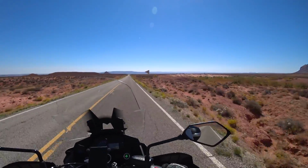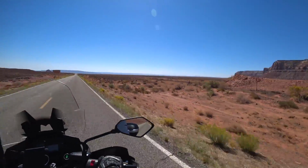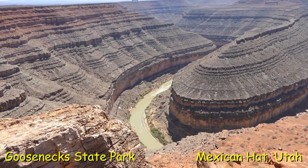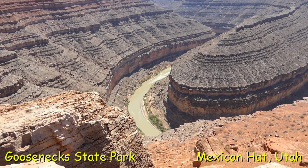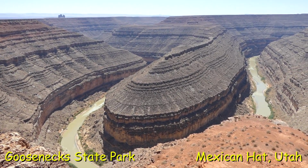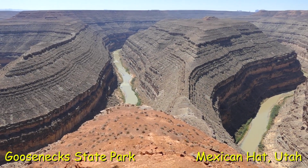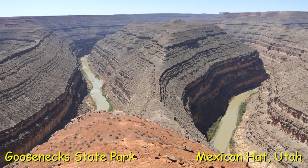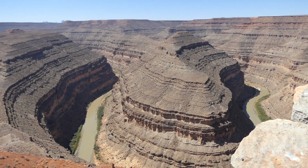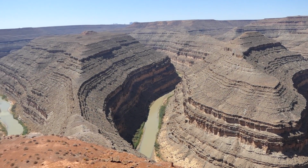I'd like to run down here and have a look at Goosenecks State Park. Look at the overlook over the river. Here we are at Goosenecks State Park overlooking the San Juan River. Kind of having a little look at some of its work. It can't quite decide which way to go. So it just goes back and forth.